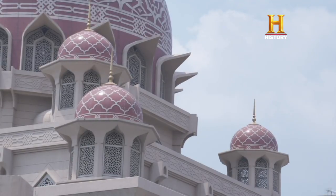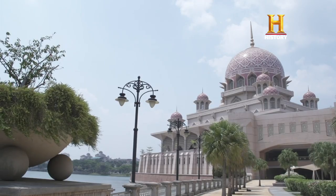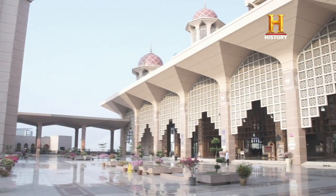But Putra Mosque is more than just a pink attraction. It's a communal complex, as I found out from Putra Mosque's Chief Imam.